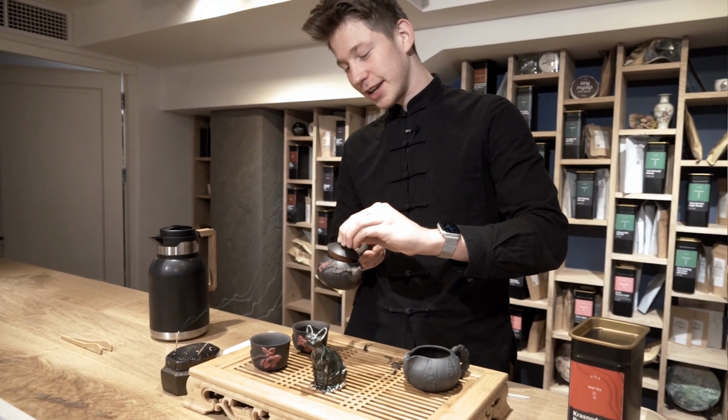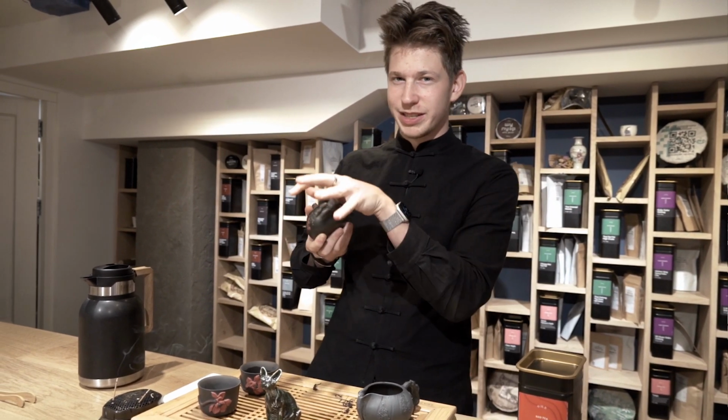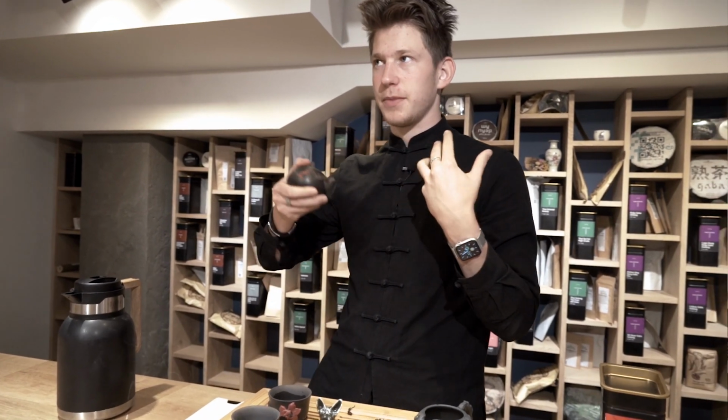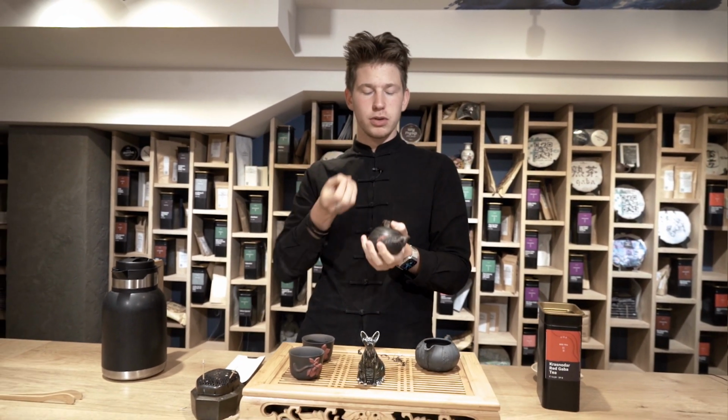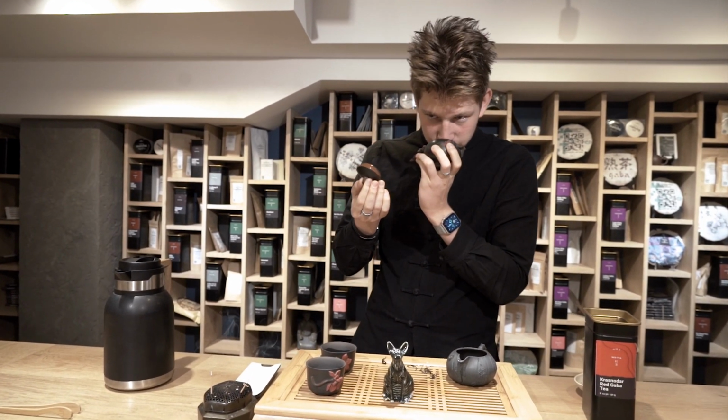So actually I'm going to close the lid right now and shake it a bit, right? Well, actually it's so stuffed that you can't really shake it, but normally you would do this to let it mingle with the steam inside, right? Because that would unlock a different and more open aroma. So you have the closed aroma when it's the dry aroma, but when you introduce steam to it, it goes onto a completely different level.